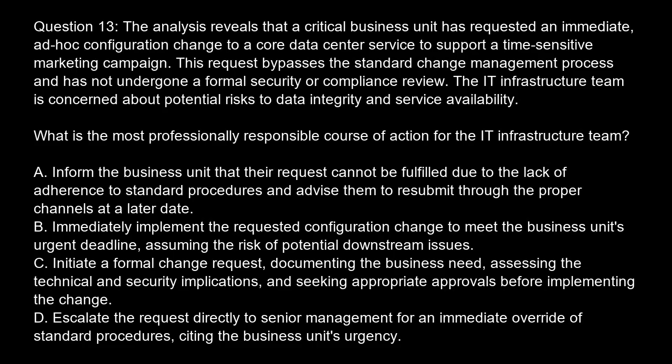Question 13. The analysis reveals that a critical business unit has requested an immediate, ad hoc configuration change to a core data center service to support a time-sensitive marketing campaign. This request bypasses the standard change management process and has not undergone a formal security or compliance review. The IT infrastructure team is concerned about potential risks to data integrity and service availability. What is the most professionally responsible course of action for the IT infrastructure team?